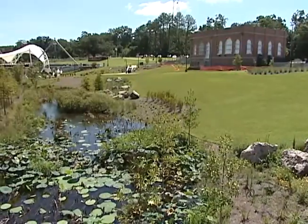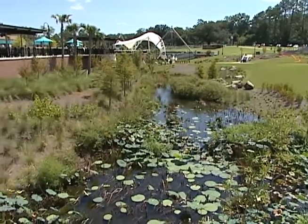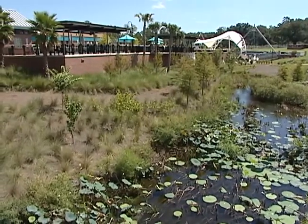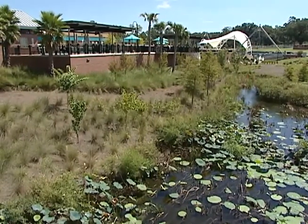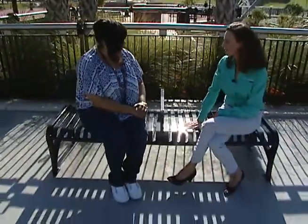Well, thanks for inviting me out to take a tour of the wonderful, beautiful Cascades Park. Oh, we're so happy to have you here today. So what are some of the things we're going to be doing today? Well, I wanted to give you a little tour, show you some of the things that are made out of recycled content, talk a little bit about stormwater. That sounds great. Now, I understand that the bench that we're sitting on is from recyclable steel. That's right, exactly. This is a great place to start our tour.